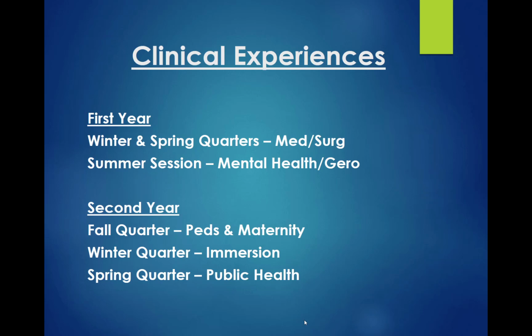If the preceptor works on Saturday from 7 to 7 p.m., guess what? You will work 7 to 7 p.m. You will work when your preceptors work.